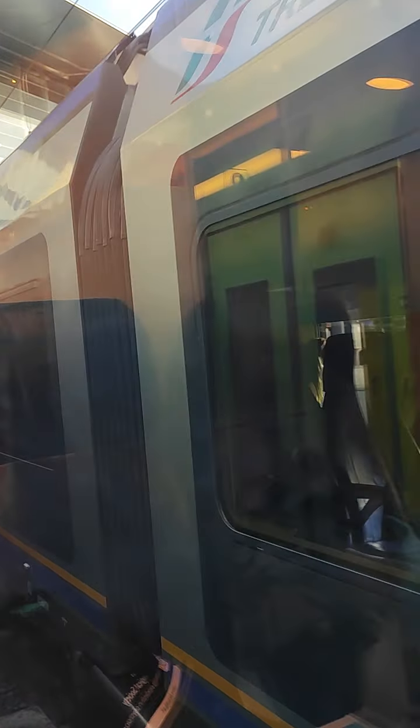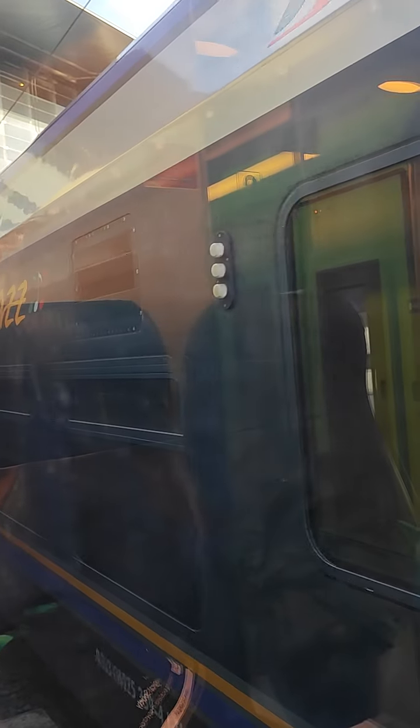So here you go. This is another one of the Italian trains called Jazz, which are also very comfortable.